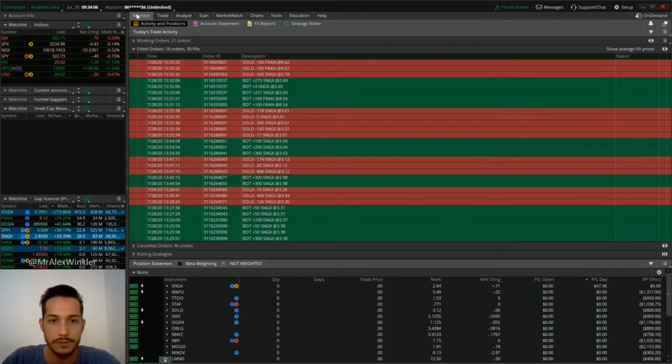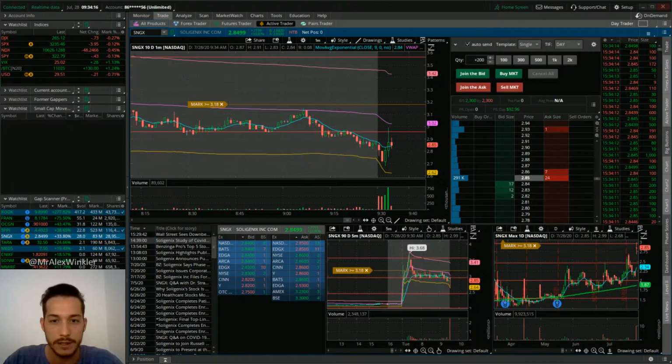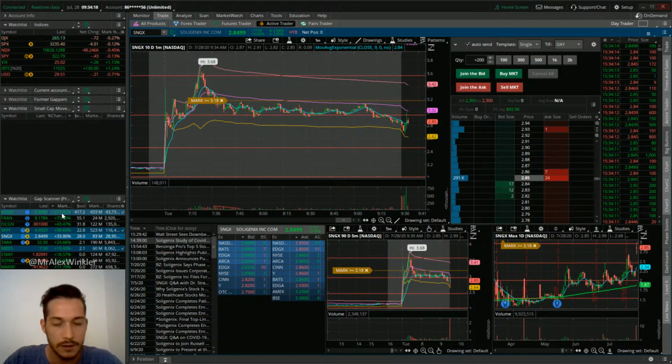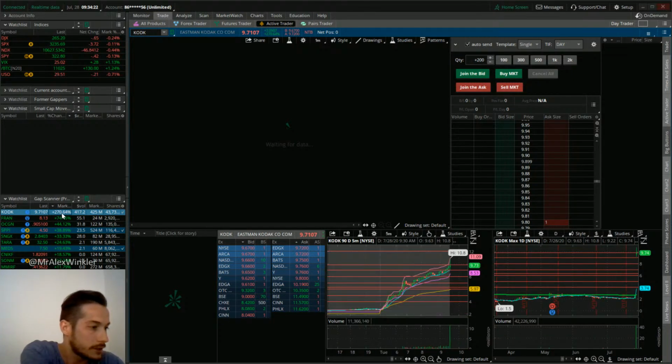So SNGX, if we just look at that, about 500, SNGX 500 at $2. So yeah, like 1,100 bucks on this one. Very, very small position size. I didn't have time to switch to it and average down, unfortunately.